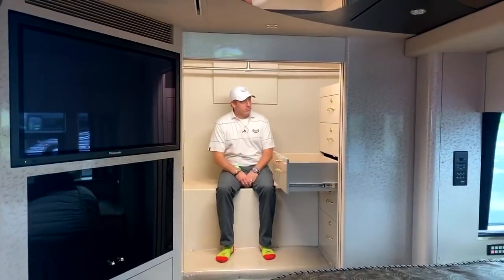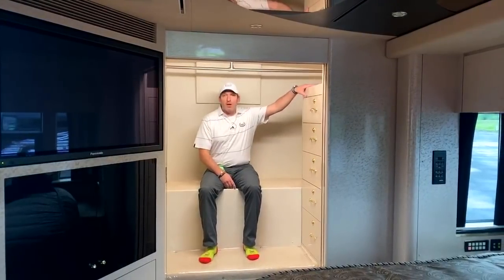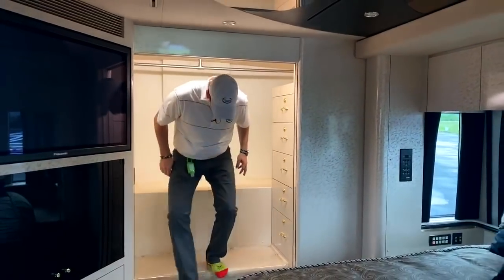Very large drawers. And also room above here, I see a couple of Nike boxes that I could put up here. That's the way I look at it. You could put Nike box, you know, my running shoes up there.